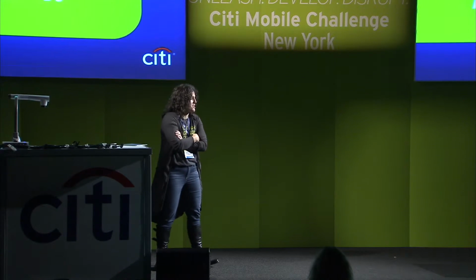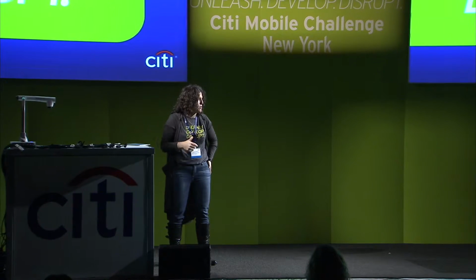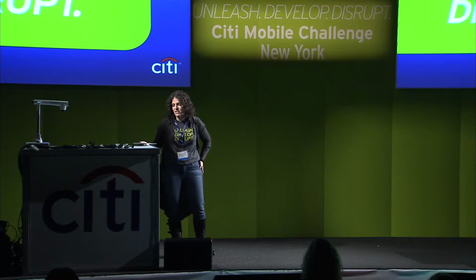I also personally love that the team used the City Simplicity card. It's nice to see one of City's products up there front and center, and getting us to a place where you could use one finger or a one-hand motion to actually make a payment is a nice thing.